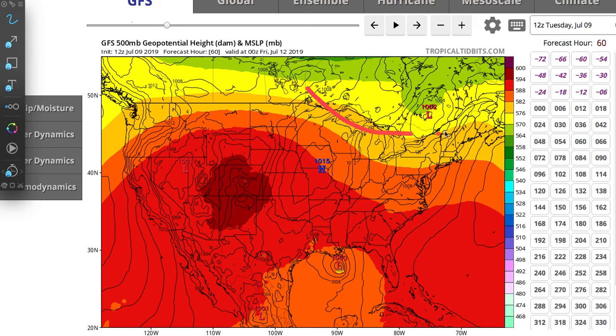When you typically have troughs moving into the eastern U.S., what they do is they induce a weakness in your high pressure somewhere around in here. And with tropical systems, the stronger they are, the easier it is for them to feel this weakness in the high pressure and move towards it. Tropical systems tend to move towards the area of least resistance, in this case, a trough of low pressure.